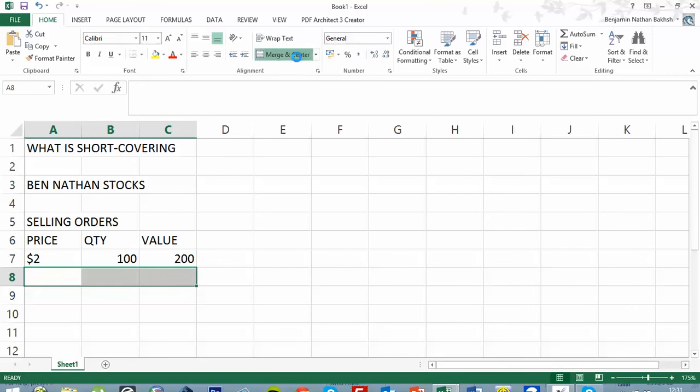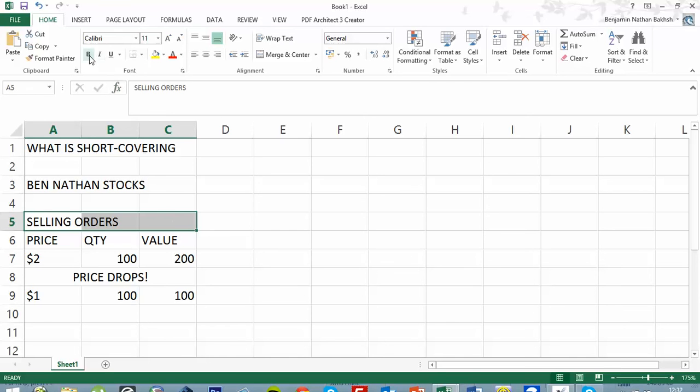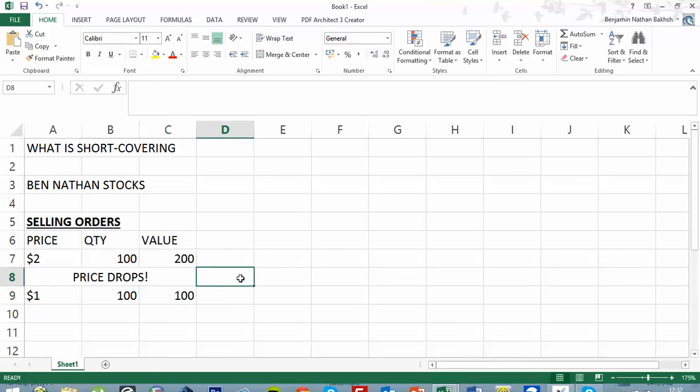So let's say a little while later, price drops. And what actually happens is price drops down to $1. So at this point, your 100 Ben Nathan stock, if you were to buy more, would be priced at $100 for 100 shares. So price is effectively halved. Remember, you sold the stock, you're in a sell order. So the value at market price has decreased. So at that point, there's $100 of profit on the table.